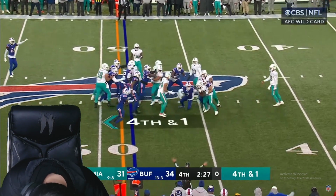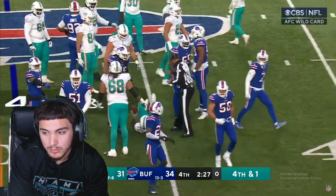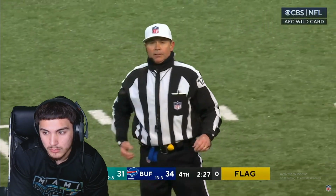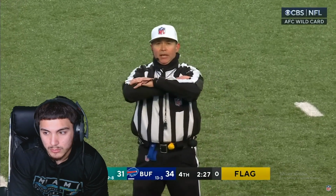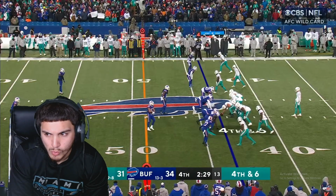It's late. It's late. Hold on, they're going to wave off the play with the penalty. It'll back them up 5 yards. That was prior to the snap. Delay of game, offense, 5 yard penalty. Fourth down.